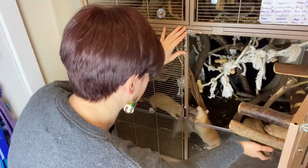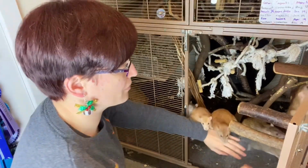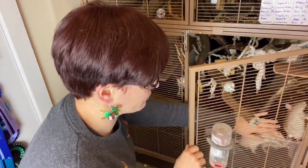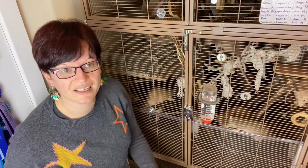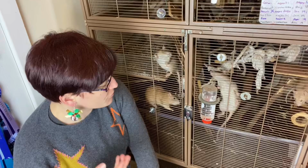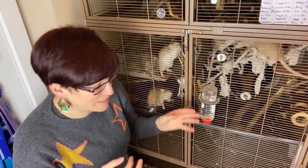So yes, I have quite a good sized wheel at the back, and wheels are excellent options if they're the right size for the rats, and the rats use them. Not every rat does. I've got a 16-inch Tic Tac in the back, and if you're interested, I would encourage you to watch my choosing the right wheel video, which I did a while back. But effectively, the wheel offers them a chance to get up to full galloping speed in the cage.